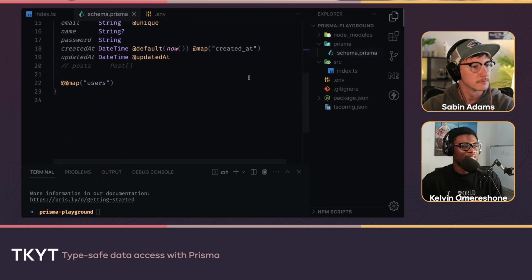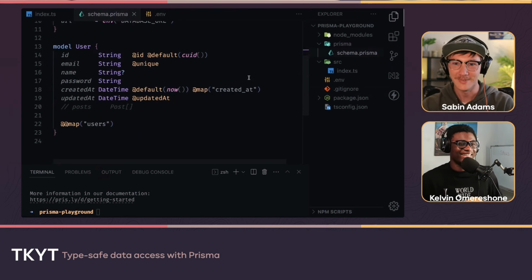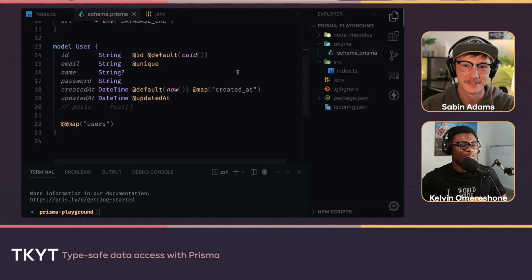Type safe data access indeed. Yeah. That's really handy. I love the DX so far.